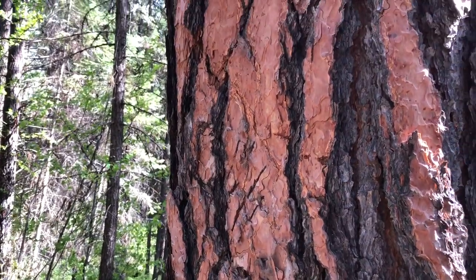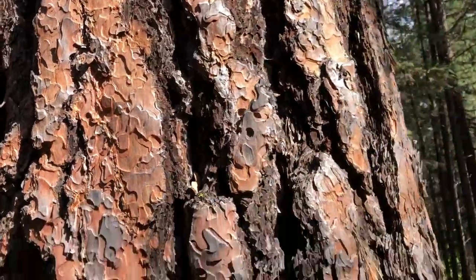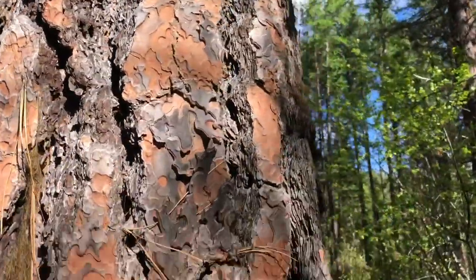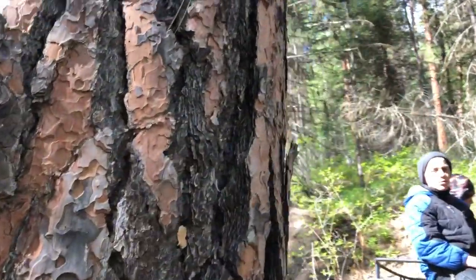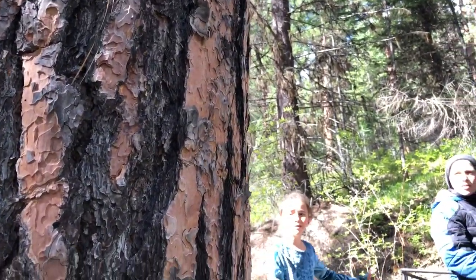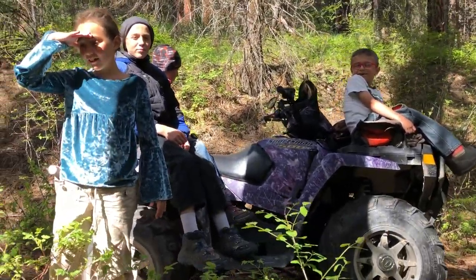Sometimes you see them way up in the tree, like 6 or 8 feet. That means it's a really tall bear. See if there's any more around here. I don't see any more. Big ponderosa pine. You always see them in ponderosa pine trees. Only one we see here, but yep, we're all here driving along, having a good time.